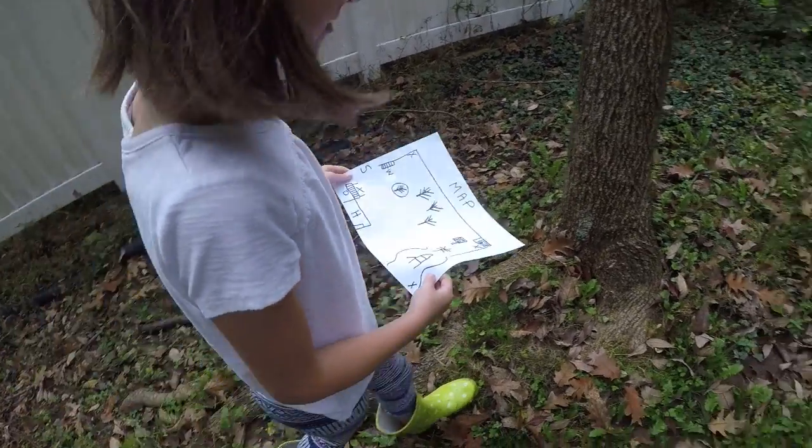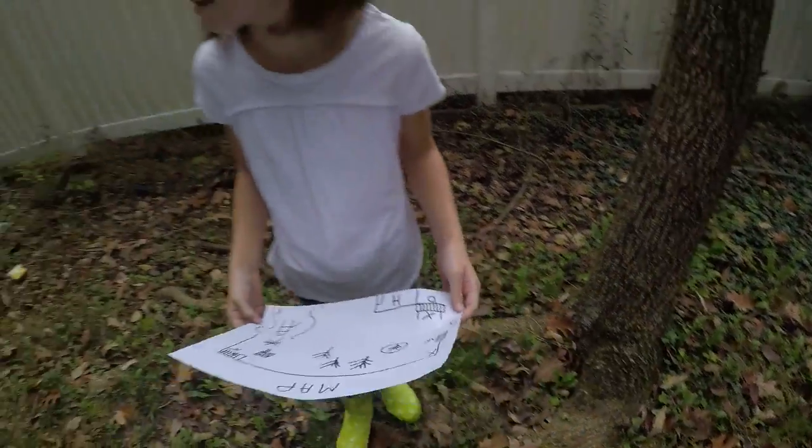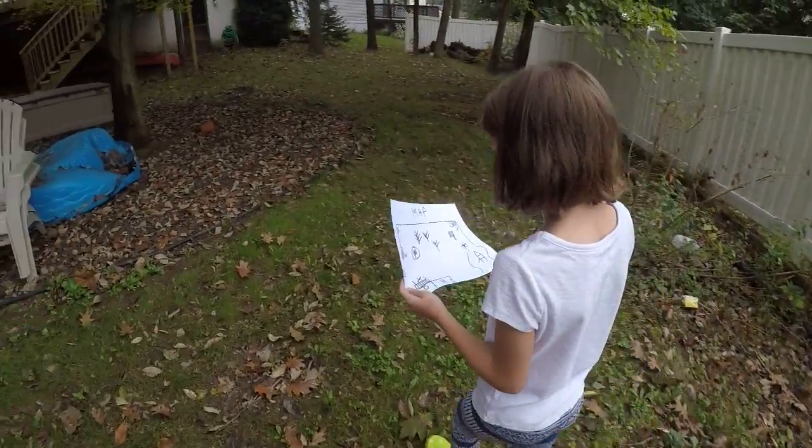So if you see, the H is the house and the D is the deck, you gotta figure out which way you're facing. Over here, buddy.